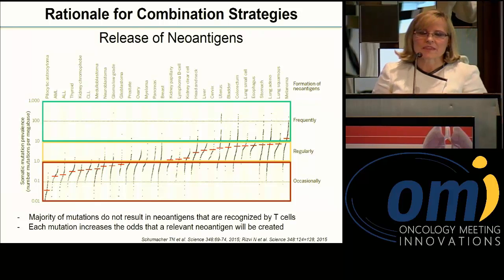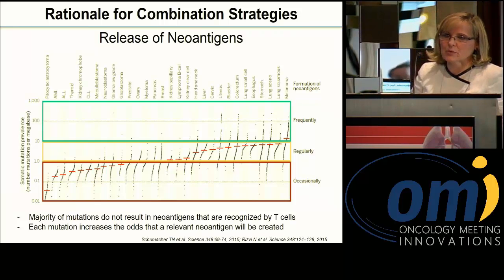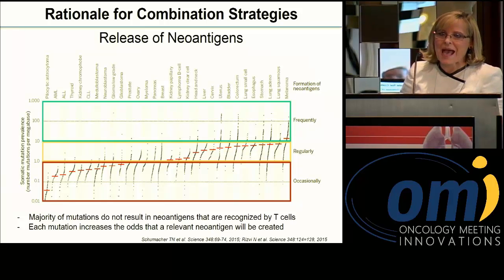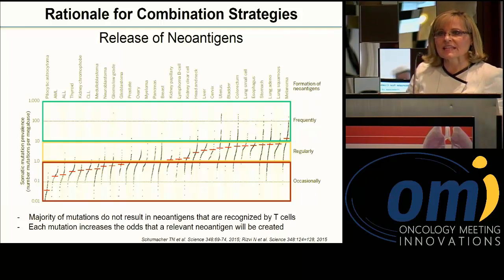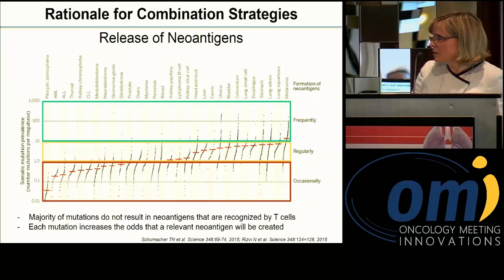Everyone is very familiar with this underlying slide here, where we know that the somatic mutation rate correlates with specific tumor types. And this is the rationale for why we believe that we're seeing these high response rates in lung cancer, because of the high mutational burden. But more recently, this figure has been modified to include the estimates of neoantigen formation. They're tightly regulated between these two.